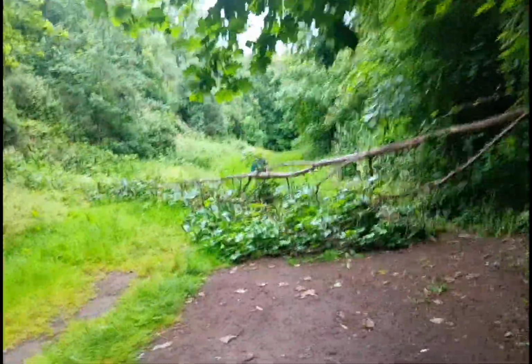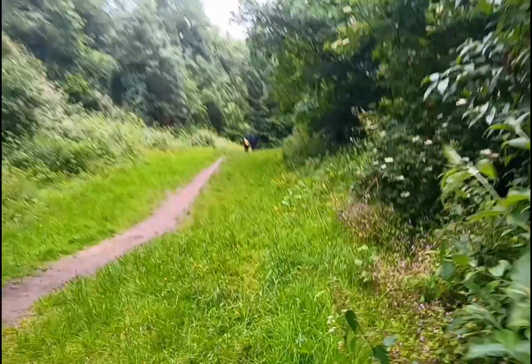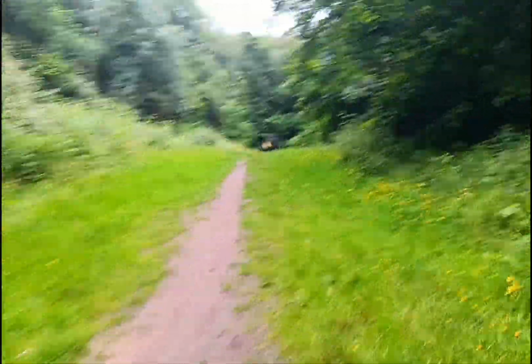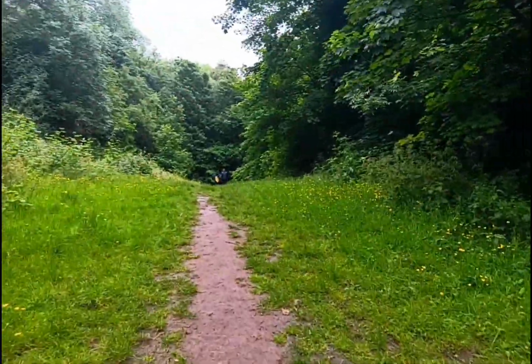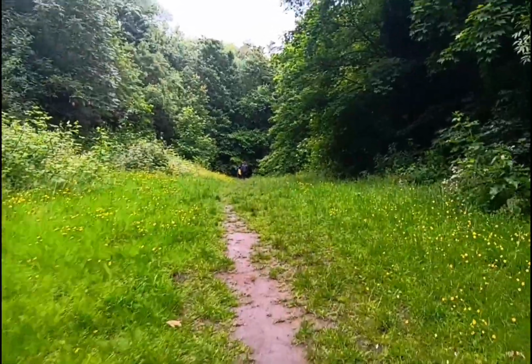Searching for railways. Well, welcome everybody again. We are looking for an old portal here in Nottingham from the old Great Central Railway.